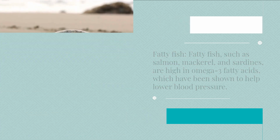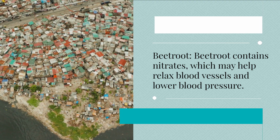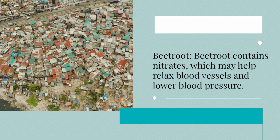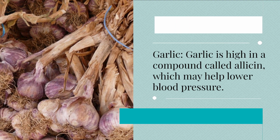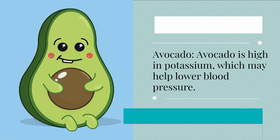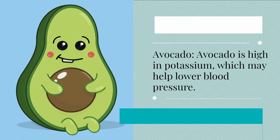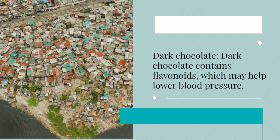Beetroot contains nitrates, which may help relax blood vessels and lower blood pressure. Garlic is high in a compound called allicin, which may help lower blood pressure. Avocado is high in potassium, which may help lower blood pressure. Dark chocolate contains flavonoids, which may help lower blood pressure.